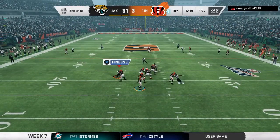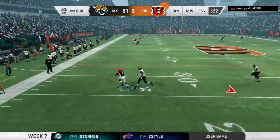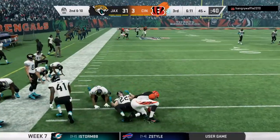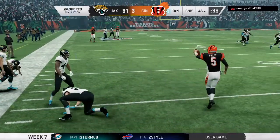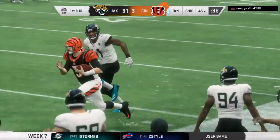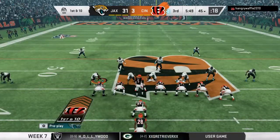On 2nd down, Finley again. Buying time to his left. He'll try and run it. He finds it opening past the 40 and all the way up to the 45-yard line. Apart from Kyler Murray, not too many mobile QBs in this year's rookie class, but some good scrambling there to get the first.